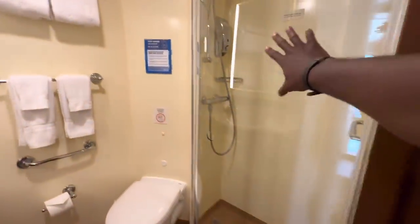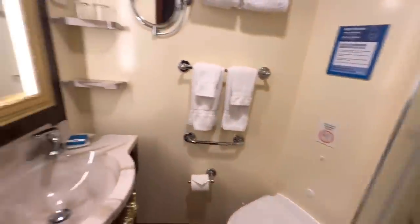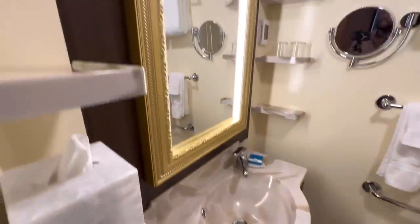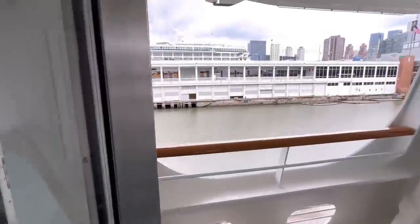Let's check out the bathroom, the old porcelain throne. Thankfully, these are not curtains here. I love when they have the glass doors. Definitely a more modern look. I like what they did with the sink over here. It's not super roomy, but it's definitely functional and it will do the job. Check out the balcony here. Now, this here is a cove balcony.